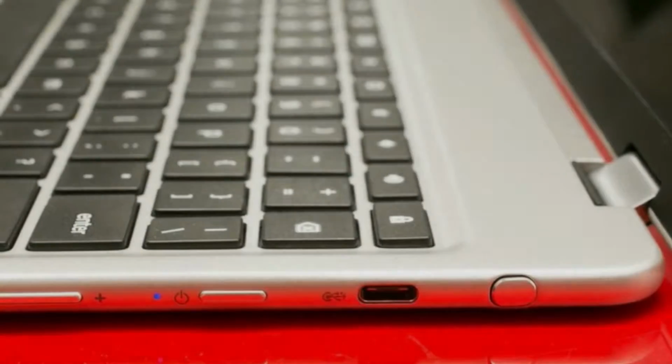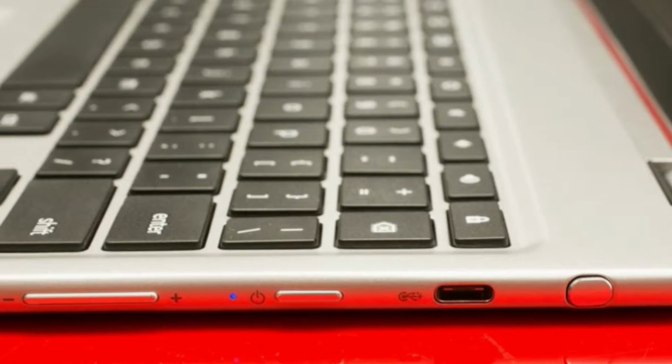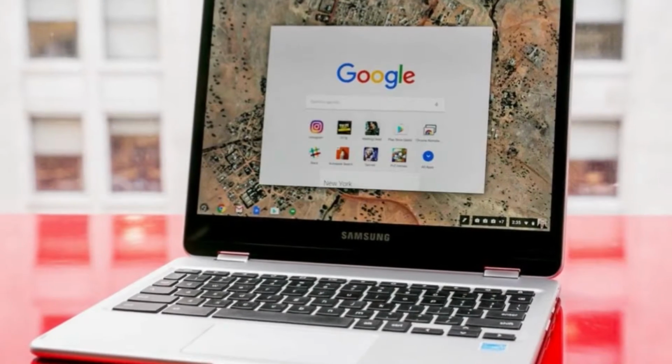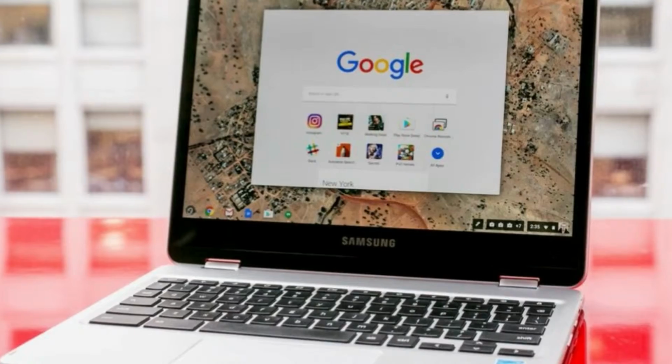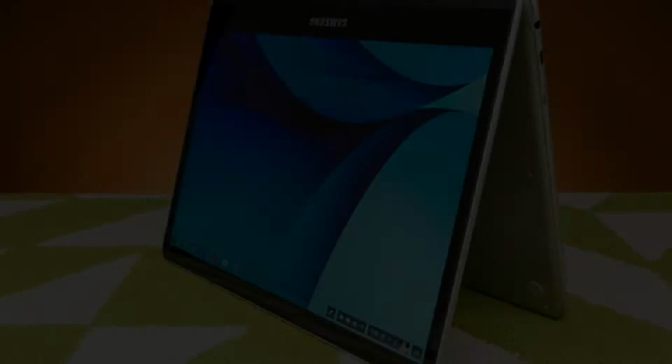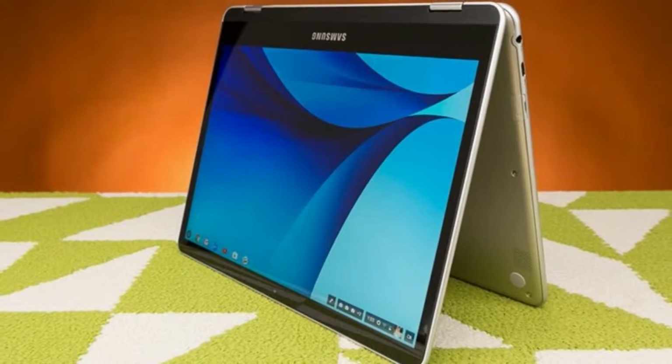Very long list of features for the price, including a QHD touch display, hybrid hinge and included stylus. Adding support for the Google Play App Store means this Chromebook can access a wide range of software. The metal body isn't going to make anyone think this is a MacBook, but it still feels sturdier than the plastic laptops that usually cost just as much.